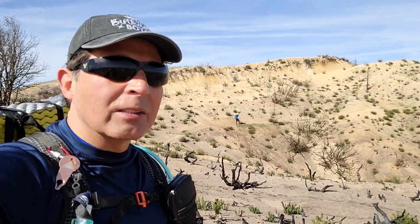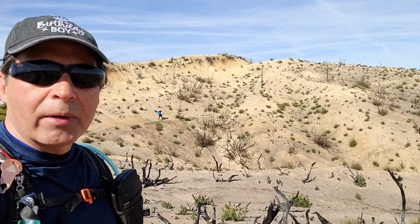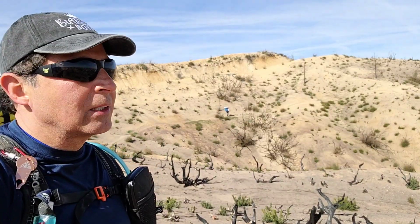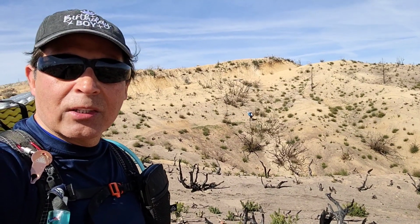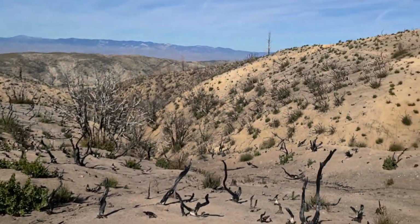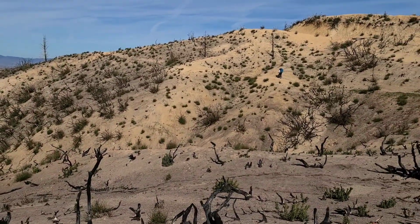it's because this whole area is burnt. You can see the forest has been burnt, and it's just very sandy and ash everywhere. I'll flip the camera around so you can see the caterpillar. There she goes.